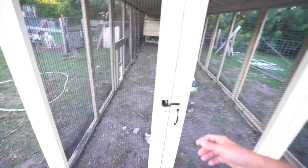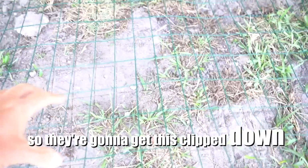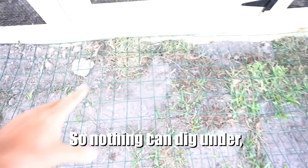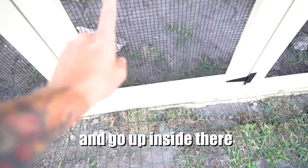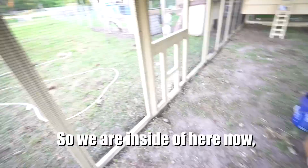Yo, guys, look at how cool this is. So we got a gate, and oh, the predator apron's down. What's that? Oh, so nothing can dig under here. So they're gonna get this clipped down so nothing can dig under and go up inside there and mess with the chickens.